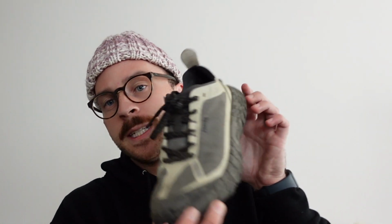I might wait till they bring out the 002 and see how that is, but Norda 001, a great trail running shoe, a great running shoe, just a great shoe overall, and I love seeing Canadian brands doing incredible things, so this one is for me. Also, extremely light, like it's ridiculously light, it's incredible. So if you're looking for a trail runner, Norda's I would definitely recommend.